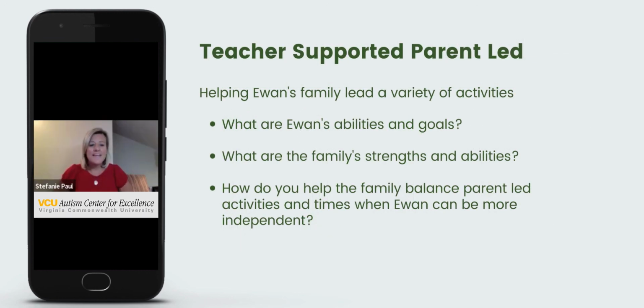So how can that educator help Ewan's family lead a variety of activities? Again, we're talking about the family working to help support these goals, right? But now they're leading this. They're leading the instruction that's going on with that teacher support, whether it's a learning packet or whatever. So what we really want to look at is, again, those abilities and goals. What are the current abilities, using those strengths and interests, but not just the child's strengths and interests. Now we're really talking about the family, right?